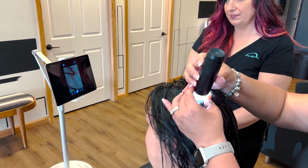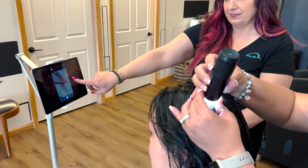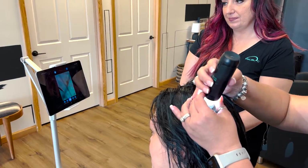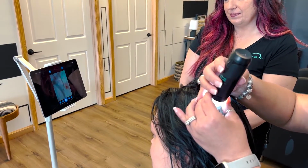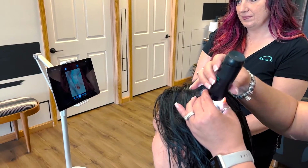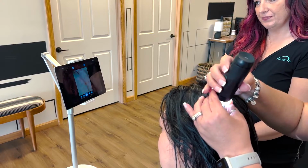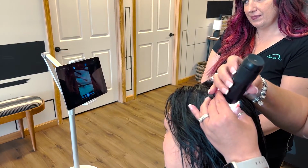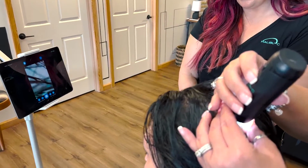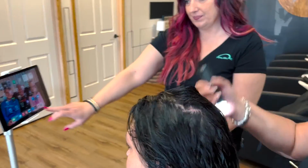So see, that was really red before, and it had buildup going up the scalp, going up the hair shaft right there. So this is gonna take a couple treatments right here, but just to show you, that loosened everything up. So what she's gonna need to do now is maintain at home until she comes in again for another treatment. And it's just going to keep getting better and better and better. Just the results from that one treatment right here in this spot has been significant.